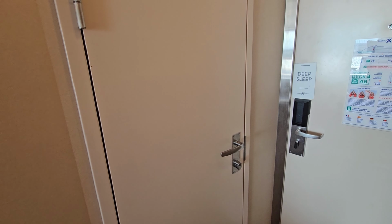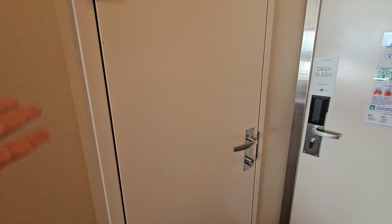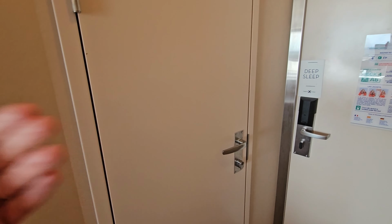Okay everybody, I'm going to start the tour at the door where I always start my cabin tours. This cabin does have a peephole, which is nice to be able to see out the door. Your muster station is A6. This right here is at the theater on deck 4. This is a cabin with a connecting room. So if you are a family that wants to be able to have people staying beside you, you can just open up that door.